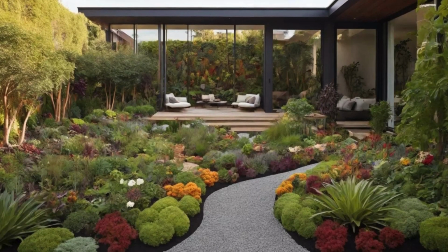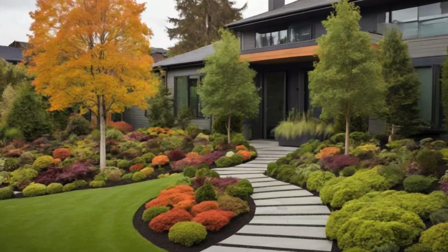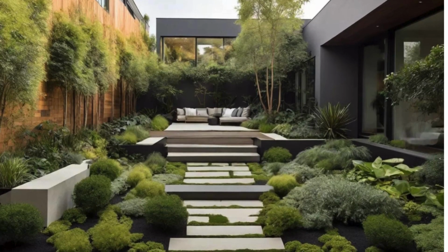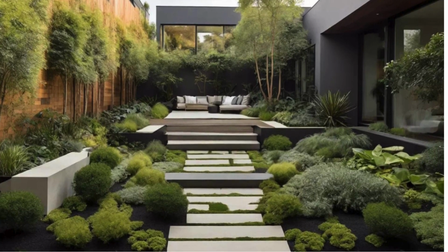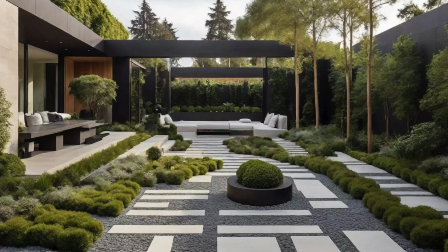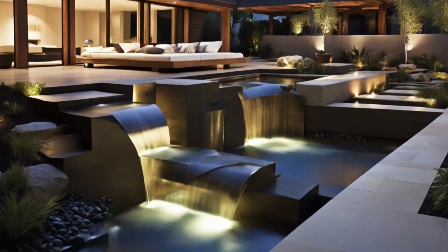Today, we are exploring innovative backyard design ideas that will transform your outdoor space into a stunning extension of your home. Whether you are looking to entertain, relax, or simplify, enjoy the beauty of nature. These ideas will inspire you to create a backyard that not only looks fantastic but also enhances your lifestyle.